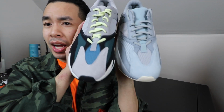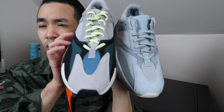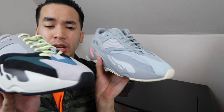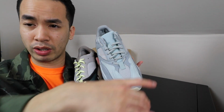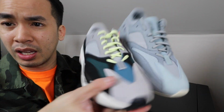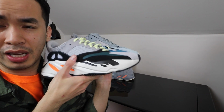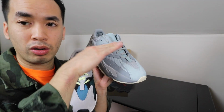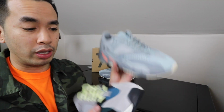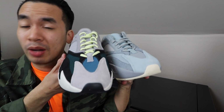Let me show you. Now, these are the 700s. They're both size 9. Just compare how wide the 700s or the Waves are. If you guys can see, it just feels like it's a lot bulkier. This here is a lot more rounded, like this. This here is more narrowed down, if you guys can see. And it's not as high up as well. Here it has a nice little curve to me. That's how it looks in person as well. It just looks really wide with the Waves.